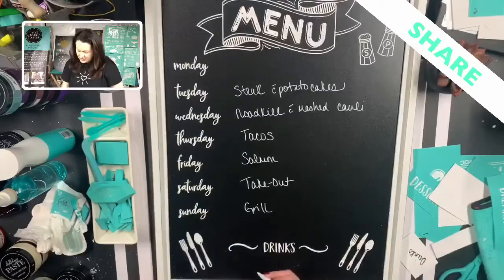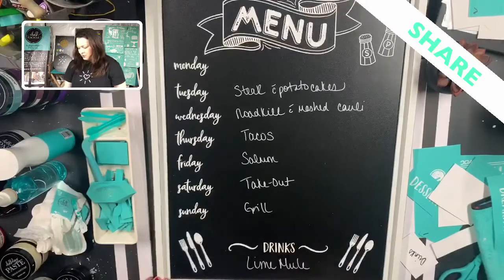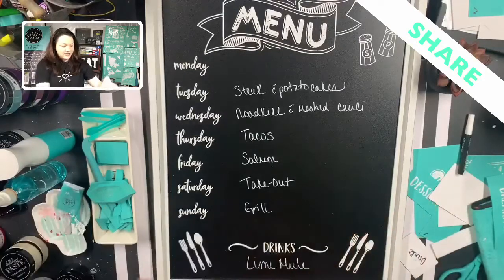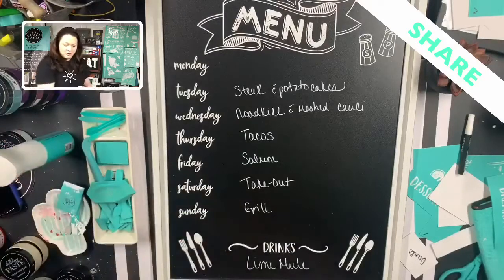And then my drink might be, let's see, maybe it's gonna be a lime mule. And you can write all you want on here. And then if you change your mind about what's for dinner, all you have to do is take one of your board erasers or anything.